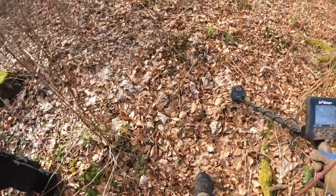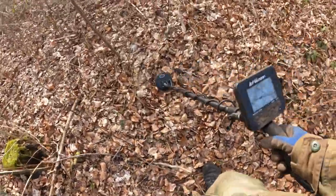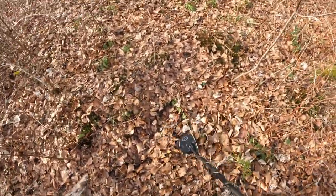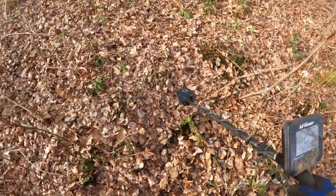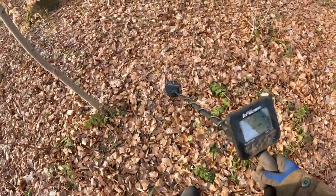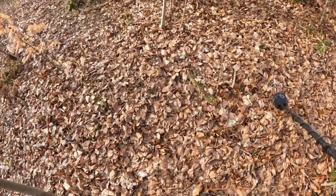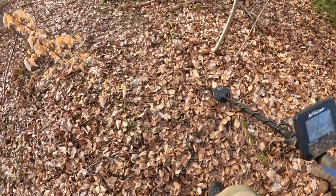There is some logging going on in the forest. They actually thinned out this forest a few years ago. It was so intense, you couldn't even walk in here. Now it's a bit easier to walk inside, and I'm happy for that. But to find this artillery shell piece there, that is absolutely incredible.